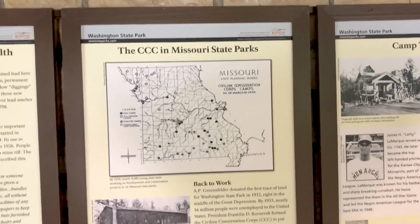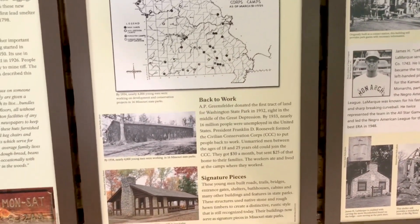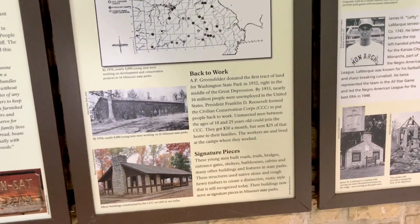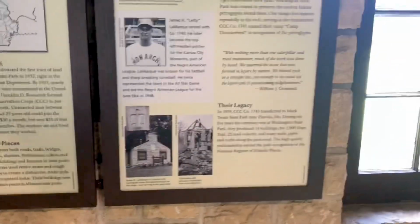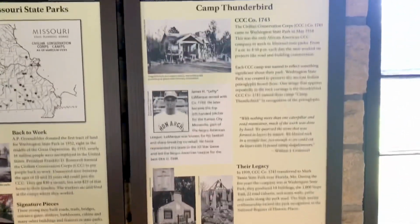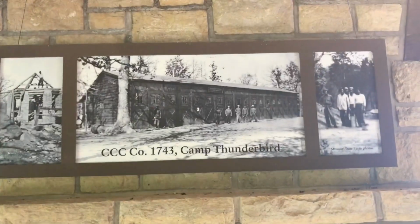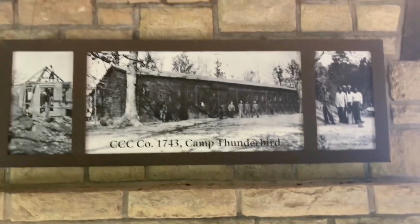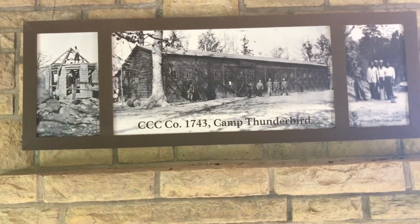This talks about the CCC, the Civilian Conservation Corps, where men were able to get jobs during the Great Depression by building things such as many of the things in this park. That's pretty cool. Camp Thunderbird was where the men in the CCC lived, I think. I read.